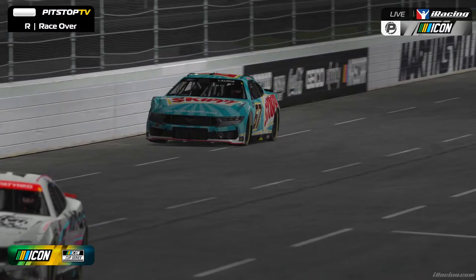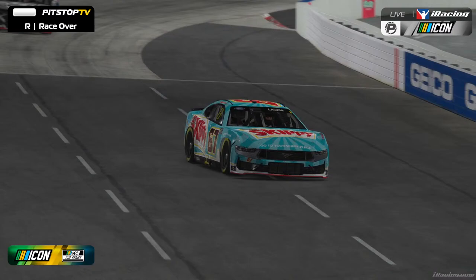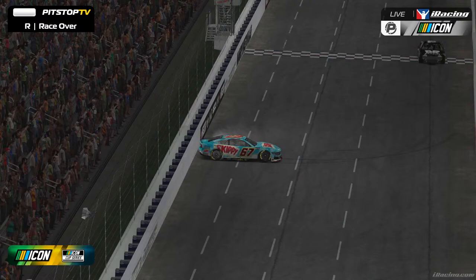Where is the 87? We're looking for him. There's Justin Michael. He's coming off of turn two, and he's coming with a full head of steam, Andrew. Coming on to the front stretch now. Yep, he's looking for him. He's not happy.